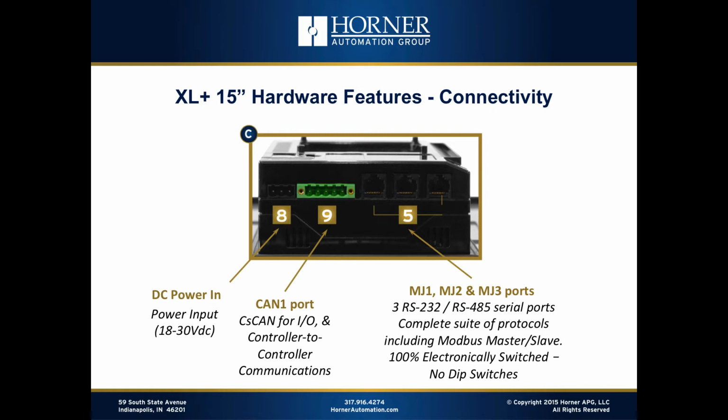Moving over to the serial ports, there are 3 serial ports, all of which can be configured for either RS-232 or RS-485. And we support a complete suite of protocols, including Modbus Master, Modbus Slave, DF1 Master, etc. We also will notice that there are no dip switches, so also no jumpers. So all the switching is done electronically. So the selection between RS-232 or RS-485, full duplex or half duplex, whether termination needs to be added on the OCS end or not, whether biasing needs to be added on an RS-485 network, all that switching is done electronically from either the system menu or Cscape. So that's very nice not having to deal with dip switches and jumpers.